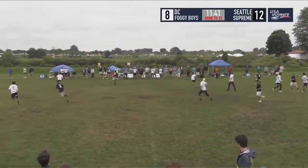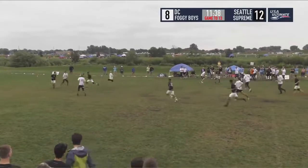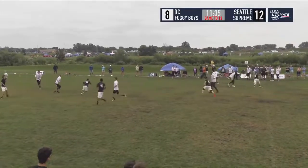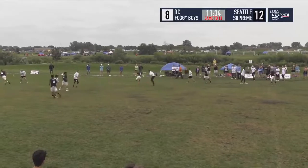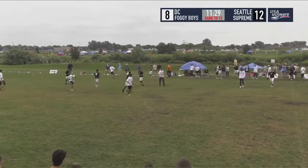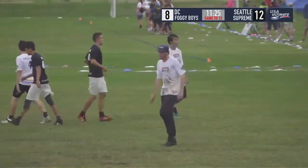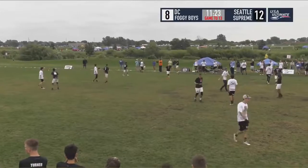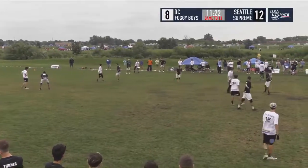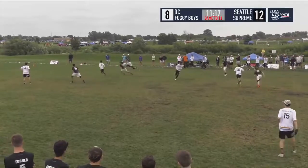The interception, a chance to win the game and take the pool if Seattle can convert here, but that's batted down. Priest says no. He's determined to get some more playing time today. Priest, yet another D. Very active for DC.